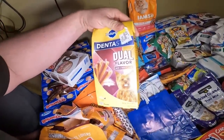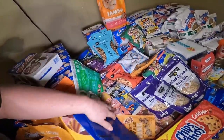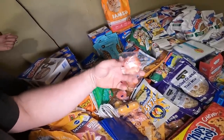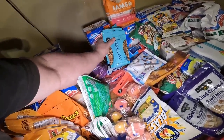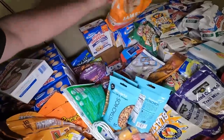Dentist sticks for dogs. Chews. Ah, yes. Dentist sticks for dogs. What's this? White melting wafers. Okay. I mean, just a whole plethora of stuff. A whole box of Twinkies here. Some strawberry cheesecake. Thank you. These are really good over here as well. What are these, honey? Vinegar. Tell us. Salt pistachios. Delicious. I don't really like anything with vinegar, but those are good.